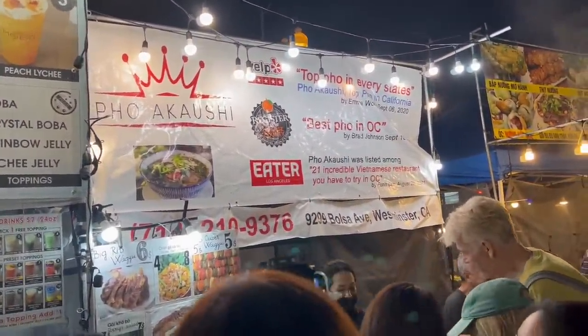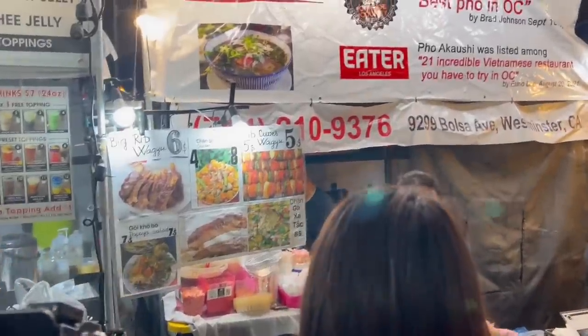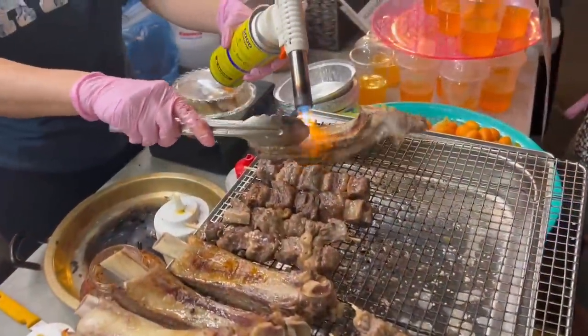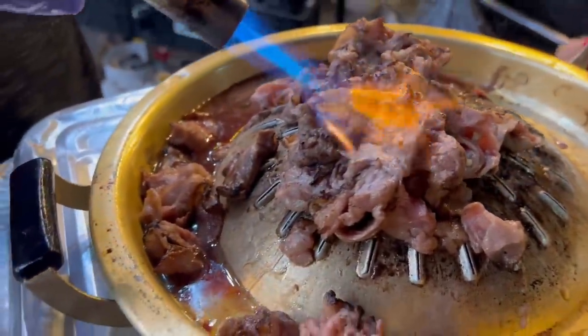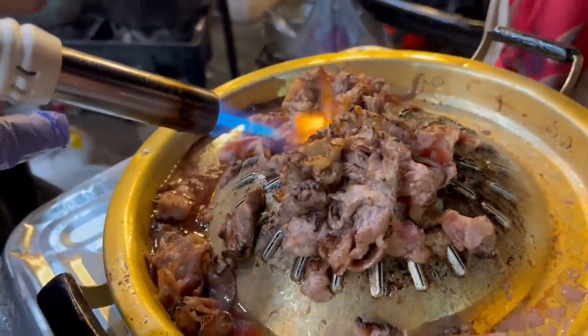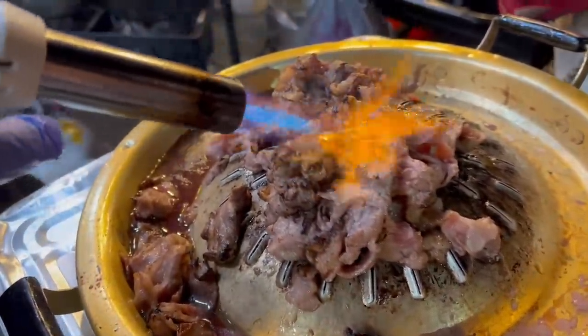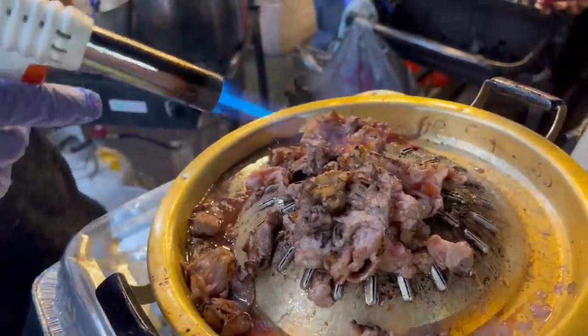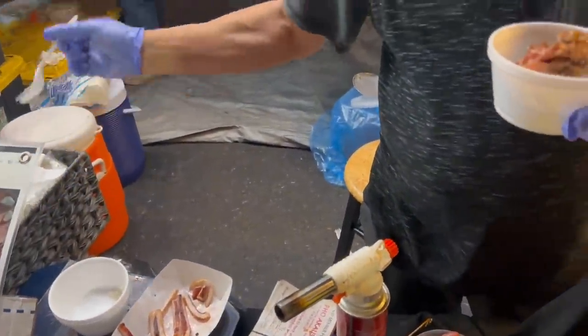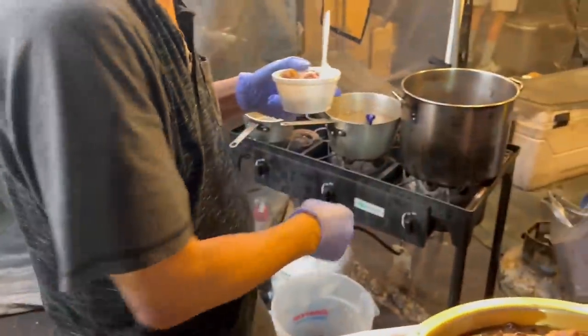Okay. All right, this one caught my eye. This has the best pho, the OC, and they also have these massive big rib wagyus. Let's try that out. Wow, look at that. That's their menu. Look at them torching it right now. Wow. Whoa, look at this. Is this wagyu? Akasushi wagyu strip steak. Whoa. When we fry it up this time, instead of putting in the rack, you just fry it up. Wow, it's going to give a little bowl of pho. Going to add some broth to it.